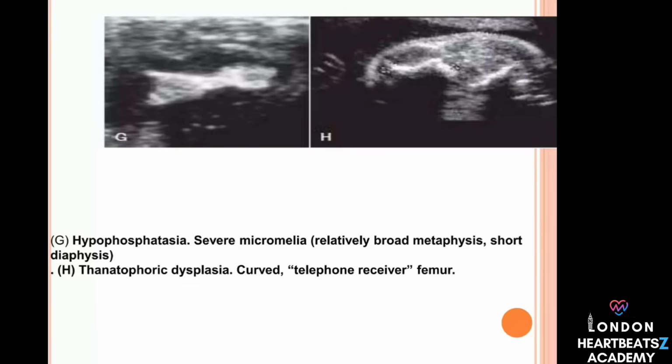Short and broad. And finally, thanatophoric dysplasia, which is a common lethal skeletal dysplasia, is characterized by very short limbs, and the femurs often have a distinctive curved shape described as a telephone receiver shape. Telephone receiver femur, that's memorable. It is. Visualizing these specific shapes and features is absolutely key to differentiating these various conditions. Those examples really underscore how detailed the skeletal assessment is, and how specific bone shapes can point towards very different diagnoses.